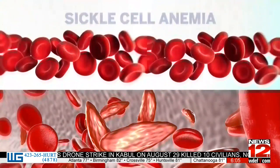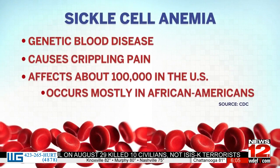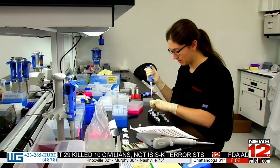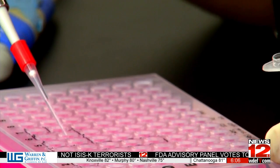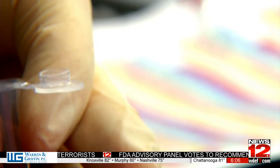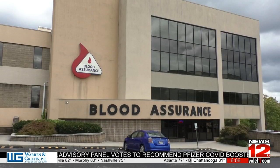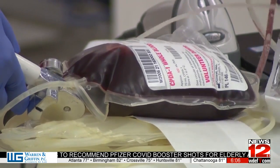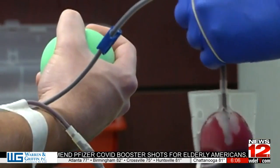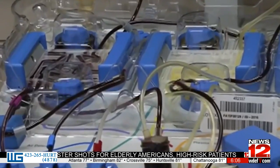The devastating disease affects 100,000 Americans, but is more predominant in African Americans. If you have sickle cell trait, you're actually protected from some blood parasite diseases that are prevalent in the tropic and subtropic areas where African American communities originate. So there's about 1 in 365 in the African American community that's affected by sickle cell disease, and about 1 in 13 in the African American community has sickle cell trait.